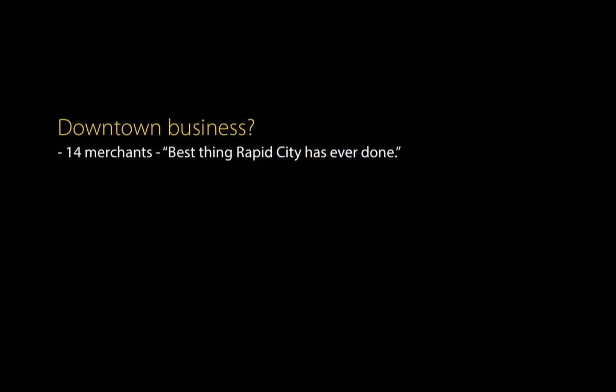Wow. Downtown businesses, they had a lot of consternation. I went to 14 different merchants and walked in and said, what do you think about this whole Main Street Square thing? I gave them an opening to complain about it. And the general consensus is it was the best thing that Rapid City has ever done. There are no retail vacancies.